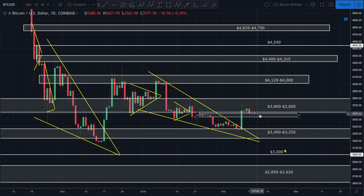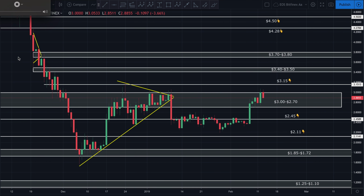And so in my opinion, I'm a conservative trader. I would just sit back, wait for confirmation of a trend up or down, and then go ahead and hedge your bets based on that confirmation. All right, I'm going to go ahead and wrap Bitcoin there.